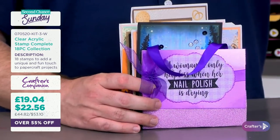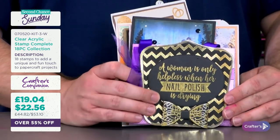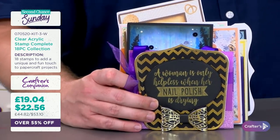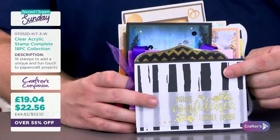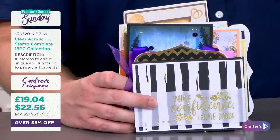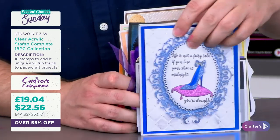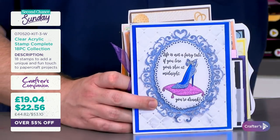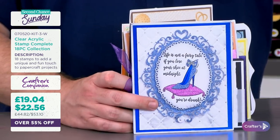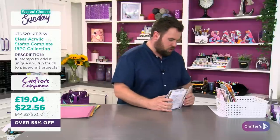I found the most opulent looking one, which is really classy. Check that one out with some gold heat embossing on there. Oh, heat embossing onto acetate. That's another great way of using it. Not something we see an awful lot of. That's not acetate, is it? That is vellum. I know, what am I like. And then again, you've got this one here, that lovely one with the shoe there, as you can see. So really, really gorgeous. So much you're going to be able to do with all of those.